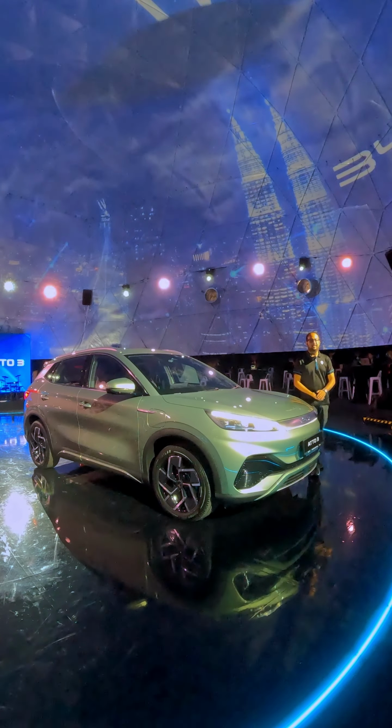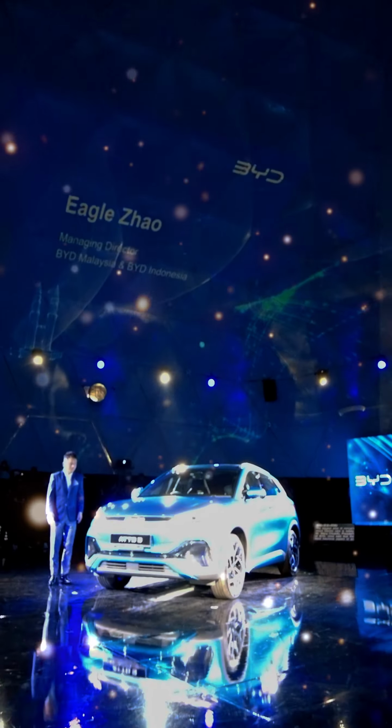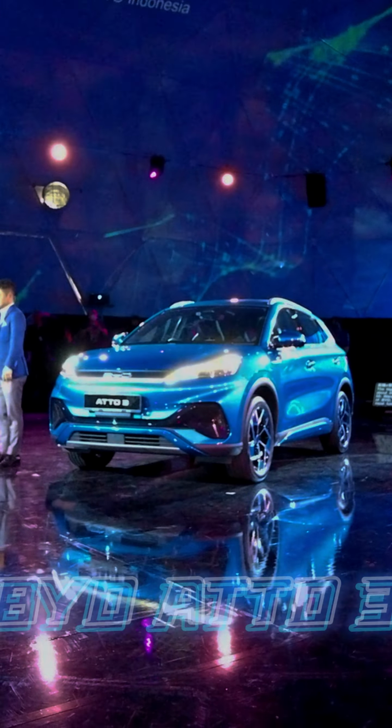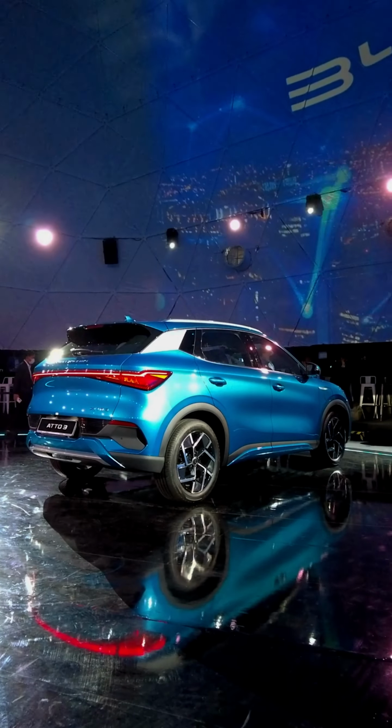Hello folks, welcome back to Caricarz.com, and today we've just witnessed the official launch of the newest electric vehicle brand to enter our market, and it's called BYD. This is their first offering for Malaysians and it's called the BYD ATTO 3. Let's take a quick look around and see what this electric crossover SUV has to offer.